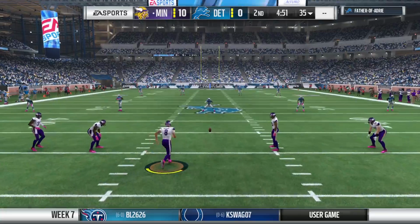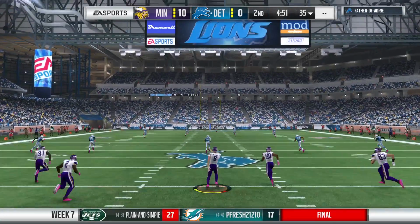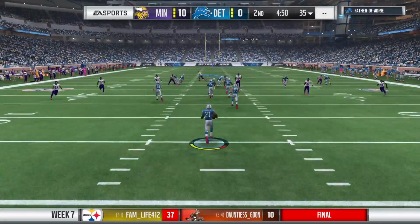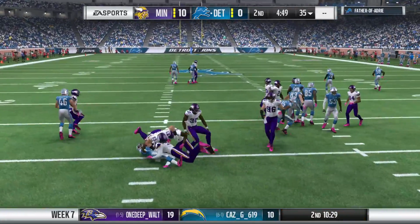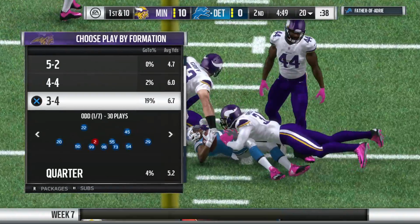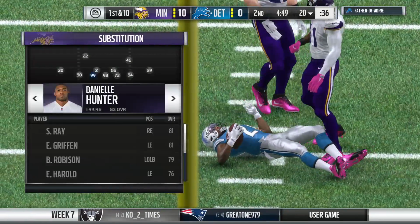So they throw the pick 6. They'll get another shot at it now as this one's in the air. That'll be taken in the end zone. And Detroit getting set to go now.